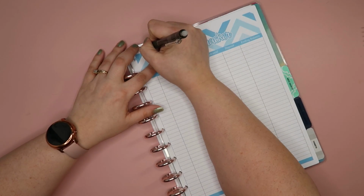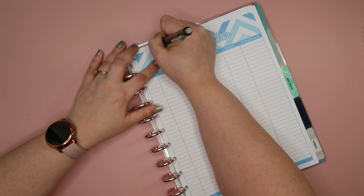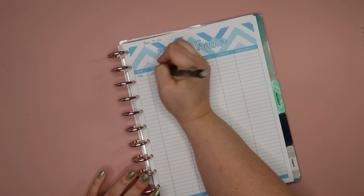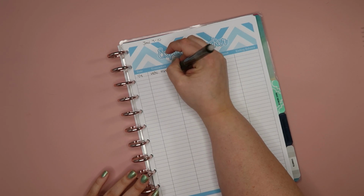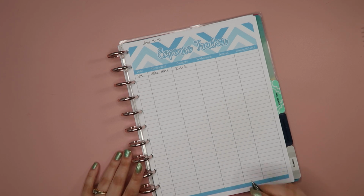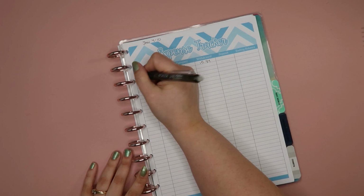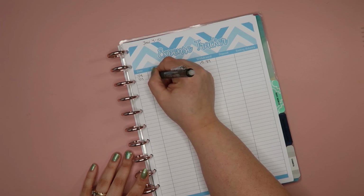As I said, this is everything I spent from January 4th through January 10th. On January 4th, I paid some bills. We paid HBO Max. The category for that is bills, and the amount was $15.84. Also on the 4th, I paid my phone bill, which is through Boost Mobile.